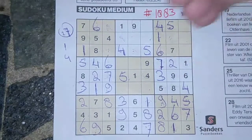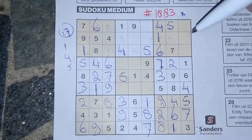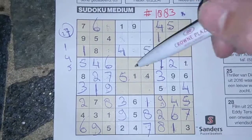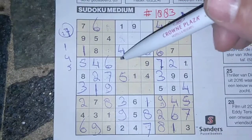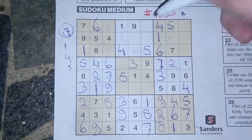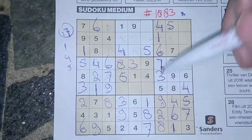I can see digit number 3. 2 numbers left in this row for the numbers 3 and 8. We see here 3, no 3 there. 3 should be there, and 8 goes there.